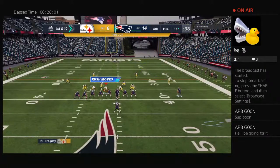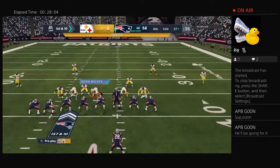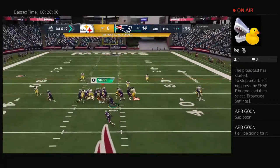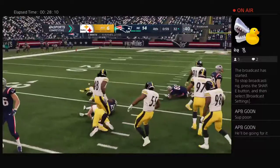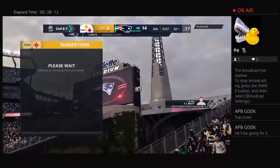First and 10, and they've got 3 tight ends out there. A jumbo package look. On 1st down, White. Give him 5 on the carry there, and it'll be 2nd down.